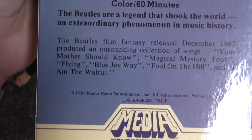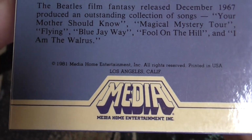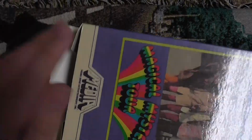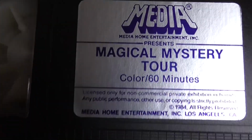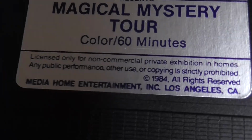They just used the older cover, and the tape inside was like a reissue or an updated print, similar to what Disney did with the '89 era releases of Dumbo, Alice in Wonderland, and Sword in the Stone. This VHS of Magical Mystery Tour contains a very poor quality print of the film. It looks like a bootleg, actually.